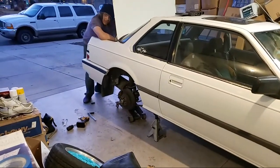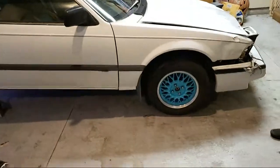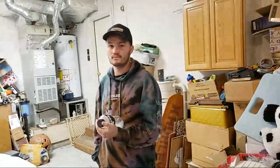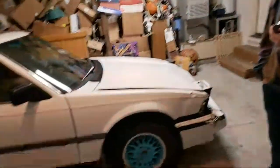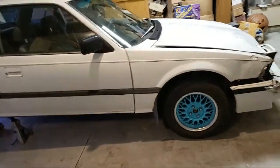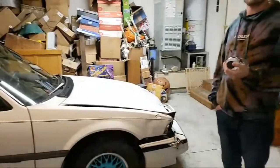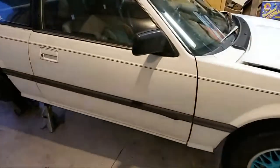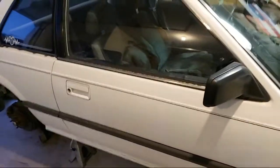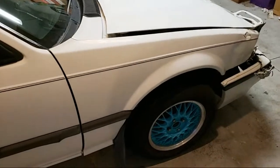All right. Bad news about the Prelude. We can all thank Honda for their lovely design work here. I should just get rid of this and get a Civic. Do all the same thing to the Civic. Everything else is easier on a Civic. This is dumb. Oh, God. Well, anyway, the Prelude's not getting lowered.